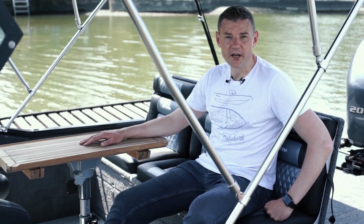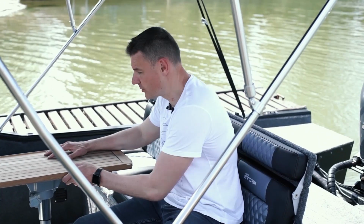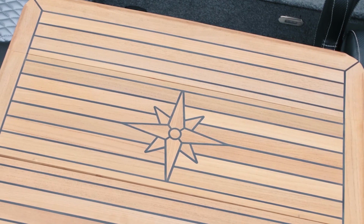Here we have a table made of teak wood, equipped with adjustable height support. If needed, the table can be expanded.